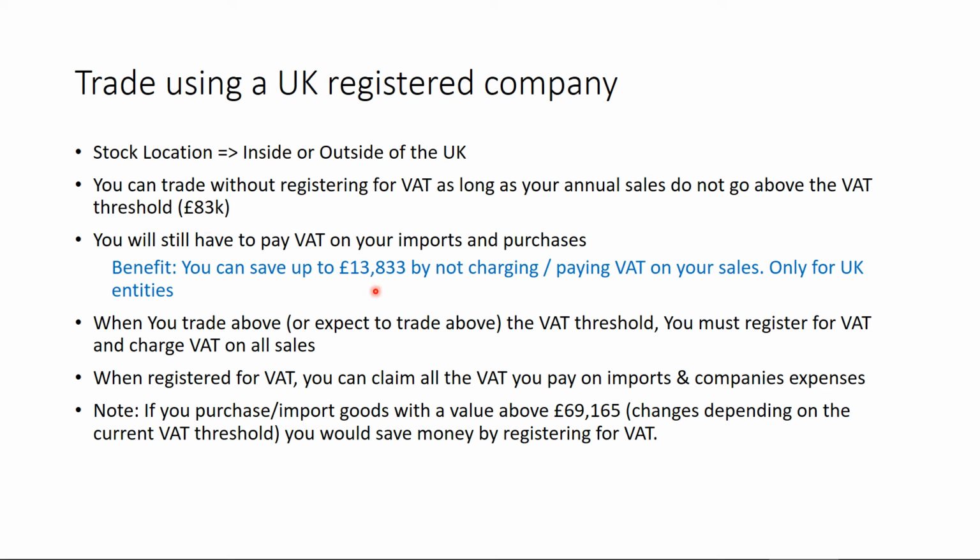That does give you a big saving, that £13,833 right in your back pocket. So that's the big major benefit of registering a UK company and trading that way. Now, what happens when you trade above £83,000? Well, unfortunately, you have to register for VAT at that point. And what that will mean is you then have to start charging your customers VAT on every single sale you make.